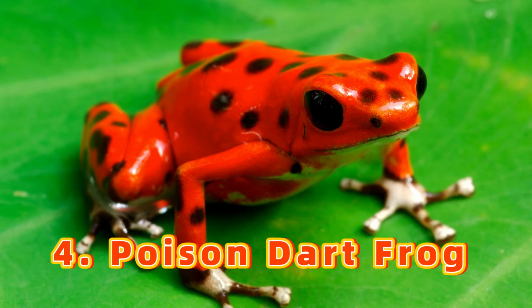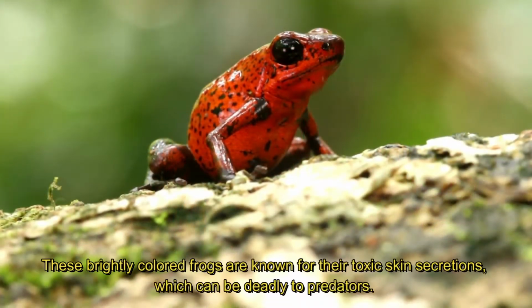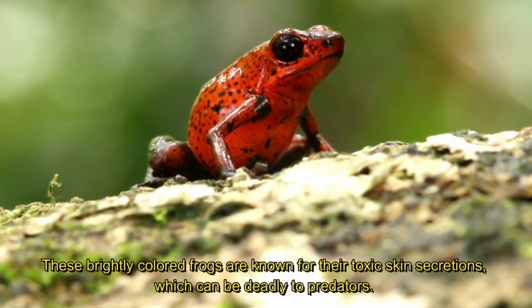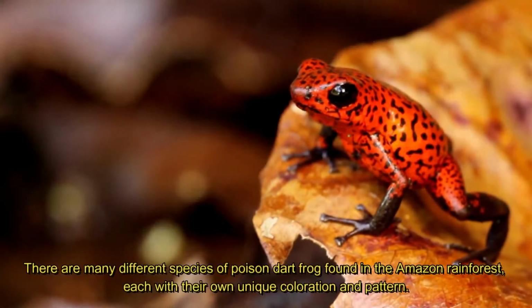4. Poison Dart Frog. These brightly colored frogs are known for their toxic skin secretions, which can be deadly to predators. There are many different species of poison dart frog found in the Amazon rainforest, each with their own unique coloration and pattern.